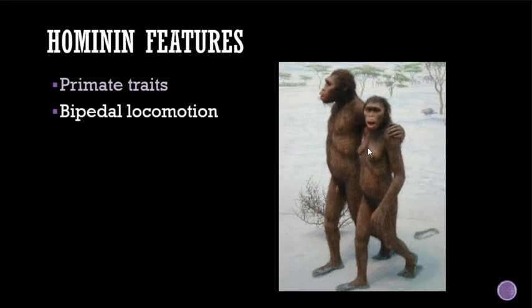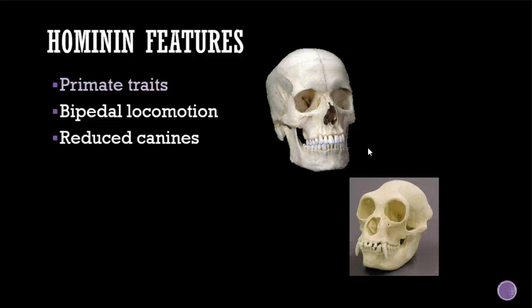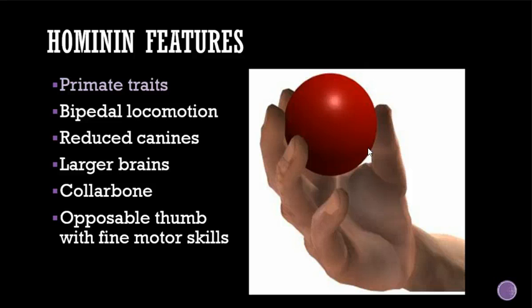Primate traits, right? So the primate traits, also no tail. Bipedal locomotion, reduced canines, larger brains, right? A collarbone, and an opposable thumb with fine motor skills, right? And so this dexterity is really quite helpful. Monkeys can pick things up, but apes, and especially humans, can really do very fine work with their hands, okay?